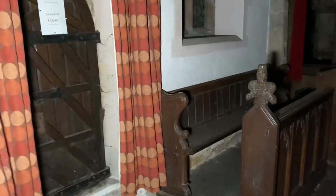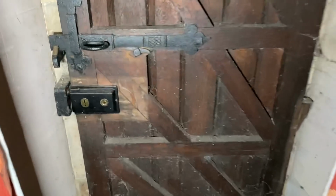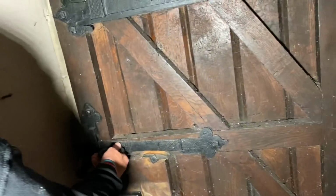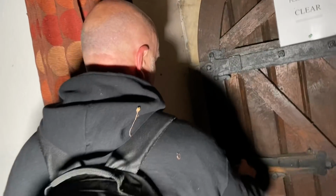What's that door? Does that go outside? Oh, that's a fire exit. Yeah. So yeah, look, it's got a relatively new lock on there. So it has been used quite recently, but I'd say not for at least, in fact, what is through there? Is it straight outside? Yeah. I would say at least 10 years. At least 10 years, I'd say, looking at the stuff that's in here.